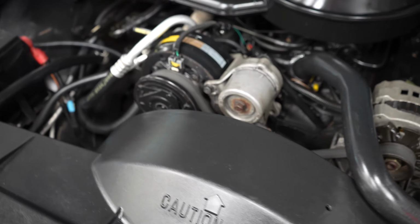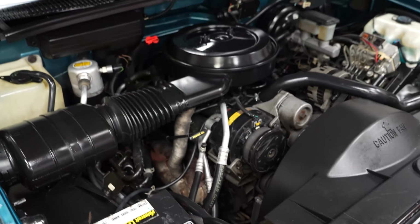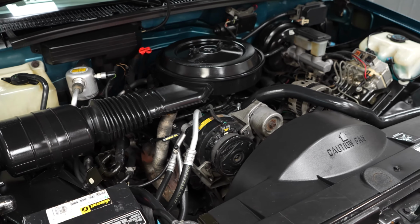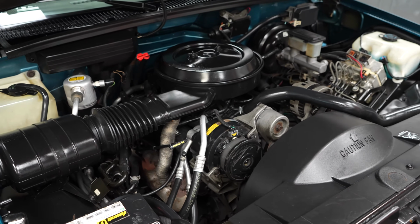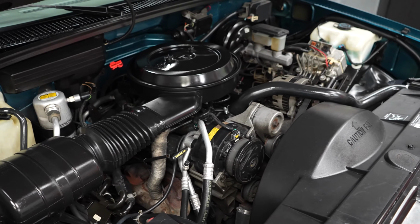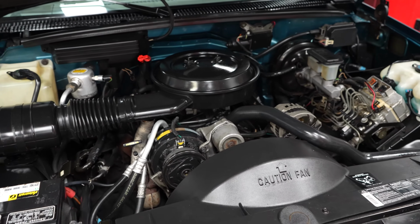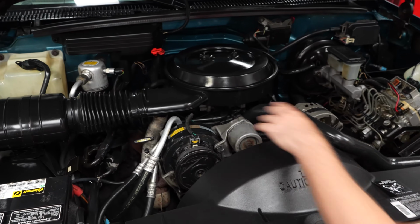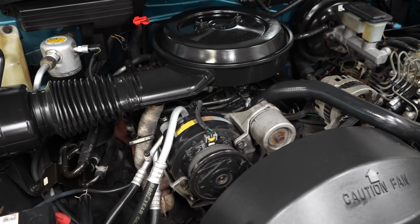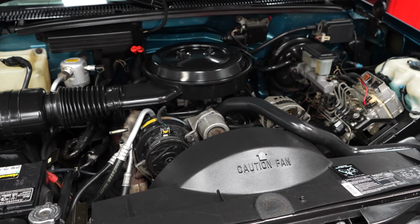This is a very nice original example. Not much has been touched or modified. From what I can see, this is going to be a mostly original truck. Clean Carfax, 117,000 original miles. That's very low miles for the year. So you have power steering, power brakes, everything is real nice and tidy here. You have your AC compressor that blows cold. We're going to find out how cold during the test drive portion. Beautiful car. Let's shut the hood.